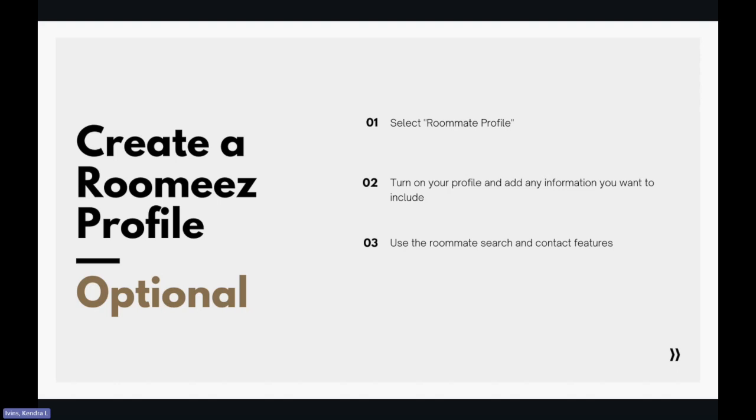But the next thing we're going to talk through is once you've actually submitted your application prior to that deadline, you're going to want to find a roommate. So unless you already have someone that you know you're coming into Wofford with, you want to live with them, you're probably going to want to fill out a questionnaire and try to find a roommate through our portal. We have a roomies profile that lives in the housing portal.